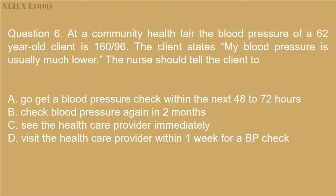Question 6. At a community health fair, the blood pressure of a 62-year-old client is 116/96. The client states, "My blood pressure is usually much lower." The nurse should tell the client to A. Go get a blood pressure check within the next 48 to 72 hours. B. Check blood pressure again in 2 months. C. See the healthcare provider immediately. D. Visit the healthcare provider once a week for a BP check.